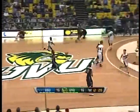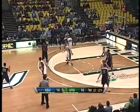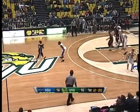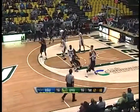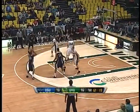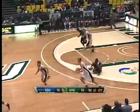Antoine Hosley misses inside for UVU. Utah State with it. Shaw, up top it goes now to Rowland, looks to the bench, gets the directions from Stu Morrill. 12 minutes and change left here in this first half. Up top, Rowland won't go. Wolverines pick it up.